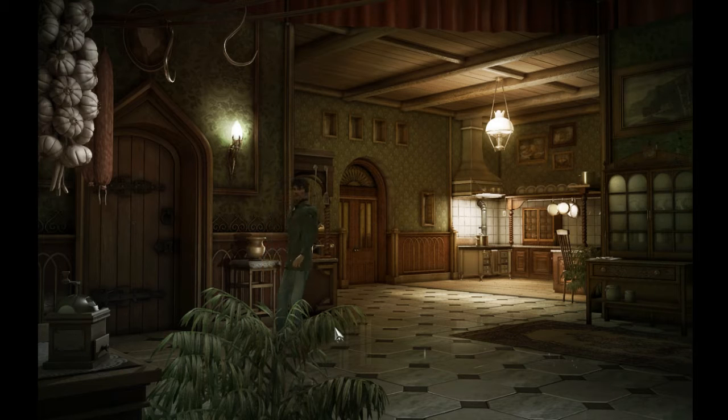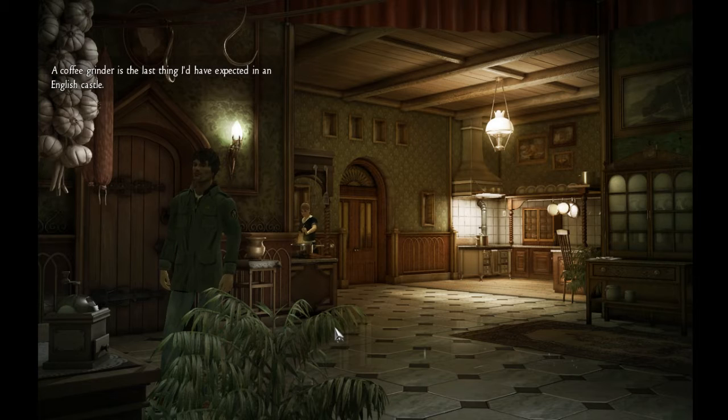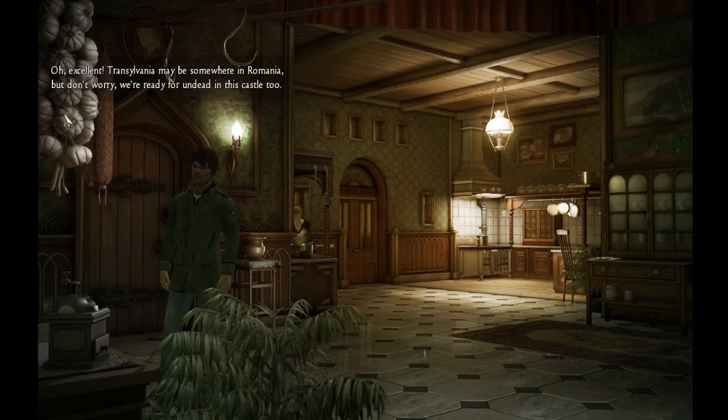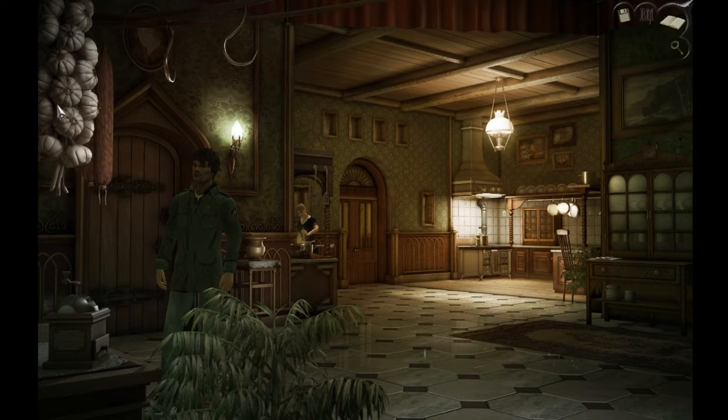Coffee grinder. A coffee grinder is the last thing I'd have expected in an English castle, but it looks really new and unused. Okay. Garlic. Oh, excellent. Transylvania may be somewhere in Romania, but don't worry, we're ready for undead in this castle too. Maybe they just like garlic. I mean, there is salami next to it.